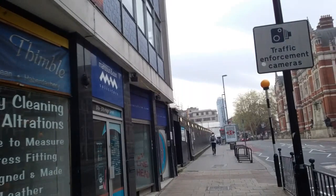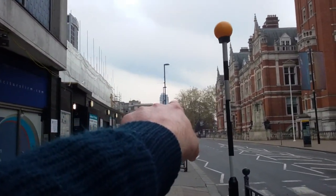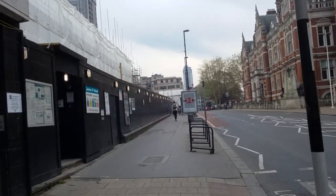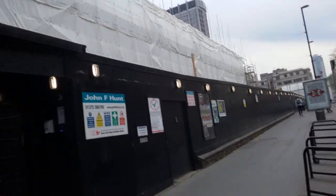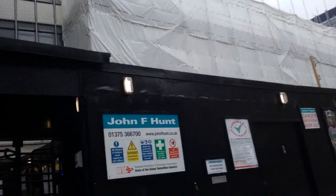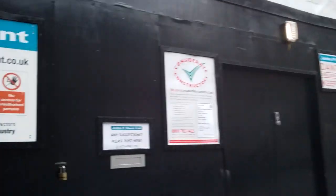As you can see, Catherine House has gone, and Ellis House is on its last legs down the bottom there, and there's a couple of floors left of it. There's still a little bit here left. Yeah, 1A Catherine Street, that's staying. I might go and have a peek through here. Can't really see much though.